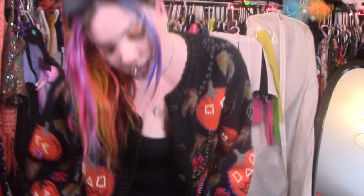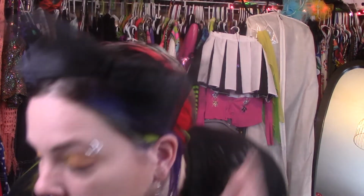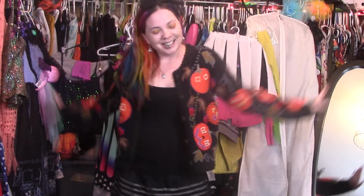Tank top, skirt, tights, boots or Converses, Doc Martens would look cute with this too. And a little headband I thrifted for a dollar. So, yay. Yay.